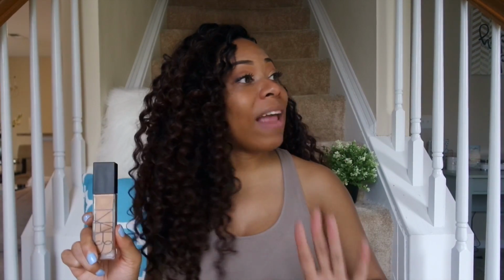Now, in terms of this foundation, you guys know I'm a Nars head. I love Nars foundation, don't like Nars foundation price, so that's why it takes me a while to pull the trigger on these things, but I love me a Nars foundation. I have tried 3 on this channel so far, so you guys have seen me do the Nars Tinted, the Nars All Day Luminous, and the Nars Sheer Glow. So all these foundations, I'm probably holding over $150 in my hand just with these Nars foundations. So that lets you know they can be pretty expensive.